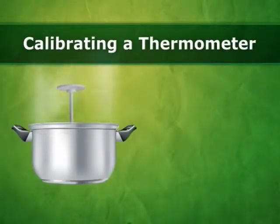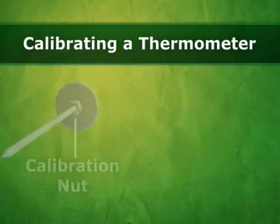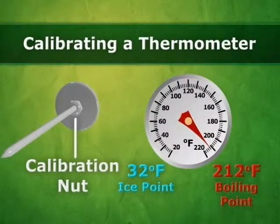For the boiling point method, put the thermometer into boiling water and wait until the needle stops. Use pliers to turn the calibration until the thermometer reads 32 degrees Fahrenheit for the ice point method or 212 degrees Fahrenheit for the boiling point method.